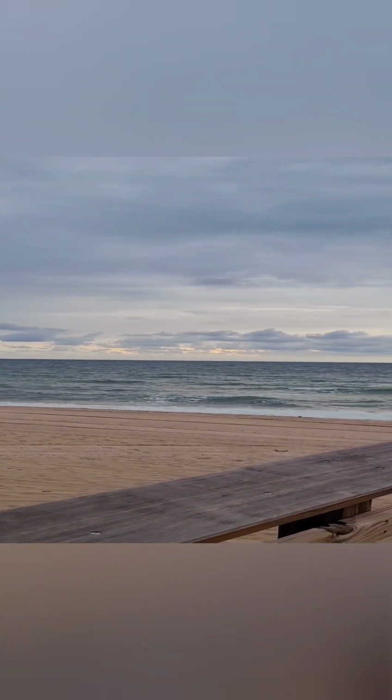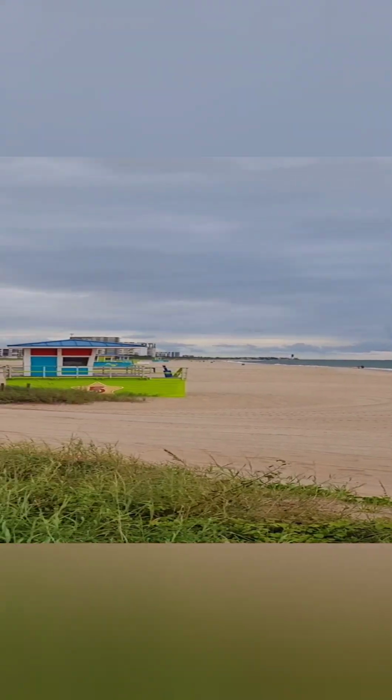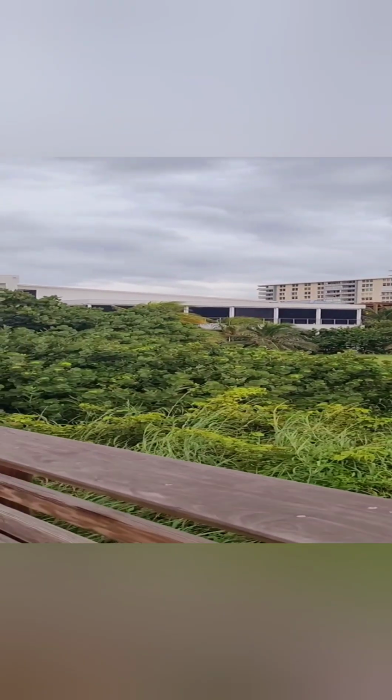This is where you're going to get the best views. They allow fishing if you like that type of thing. I'm not very good at fishing myself.